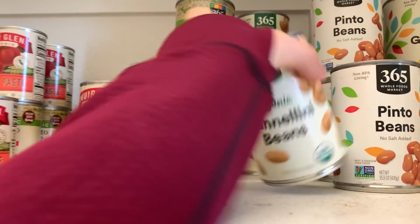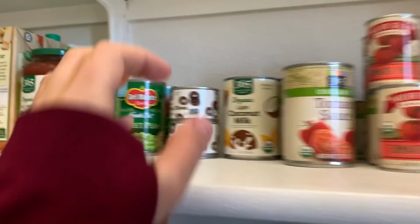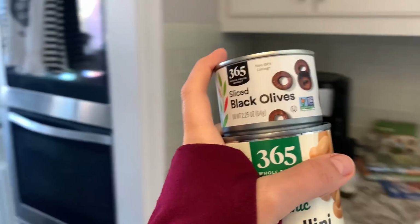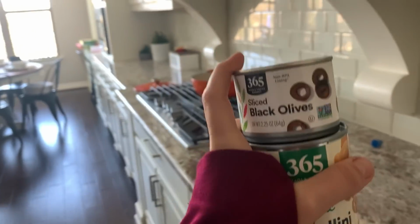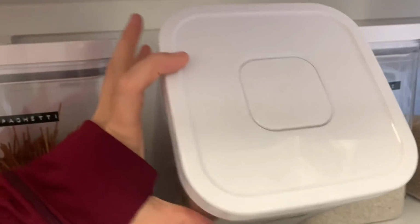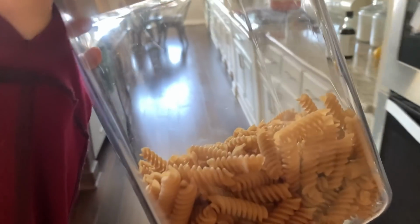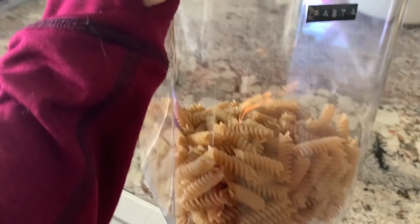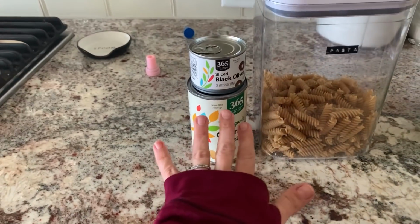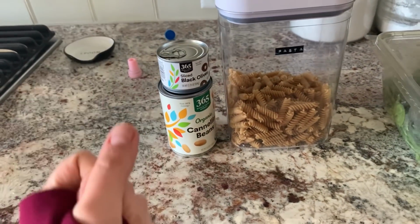So to do that, I just need 1 can of cannellini beans, 1 little bitty can of olives. Now, I sometimes don't put olives in this. My husband does all the time, and I know he's gonna want this later, so I'm gonna go ahead and make it like he likes it. So we got what we got there. I need some of my pasta. Now, this is brown rice pasta. I also love whole wheat. This is just what we have right now. I need spinach, so we're gonna take that out. And this is all I'm doing. Just by seeing the cannellini beans, I knew right off the bat what I wanted to make, and I'm just grabbing everything I need to make it.